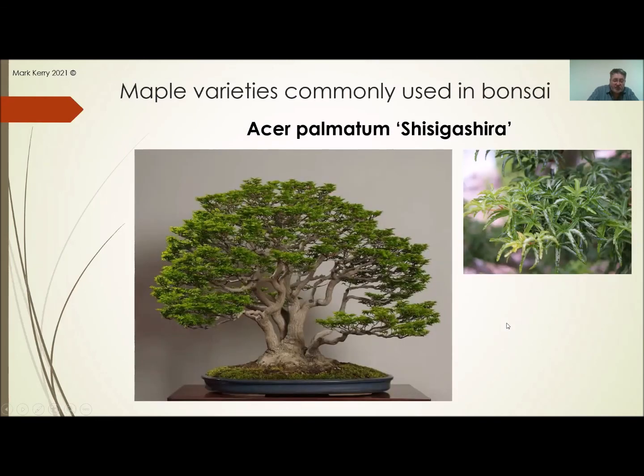Another species is Shishigashira, and again it takes quite a while to get a very well ramified and mature tree. So this one is very, very well ramified for Shishigashira, and you can tell it's quite a different leaf type. It's still a palmate, it's got 5 lobes, but it kind of crisps up on itself, the leaves, and they look very different, but nonetheless it's a very pretty, well thought of and sought after species of maple.